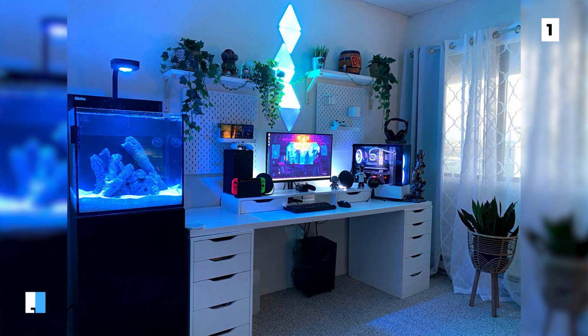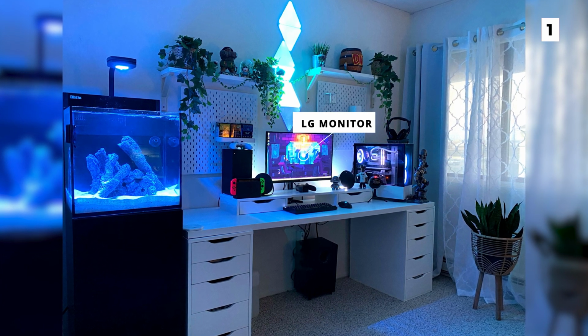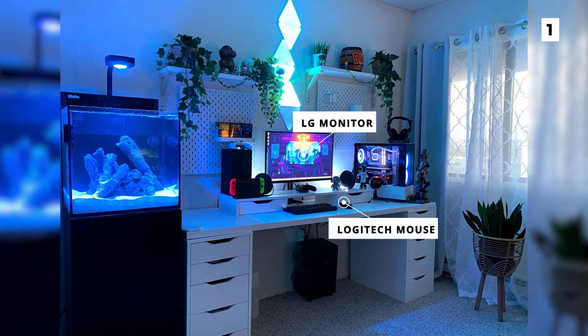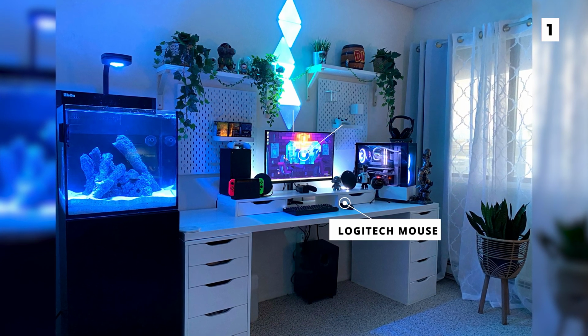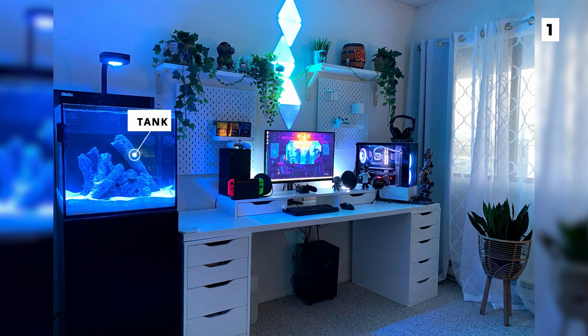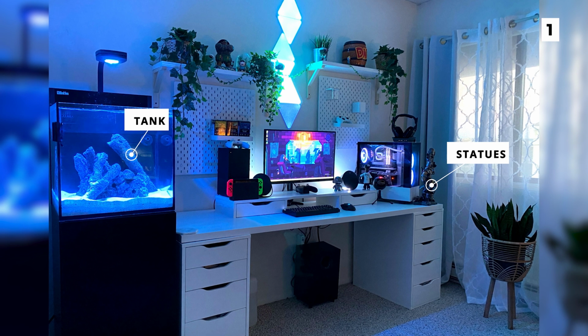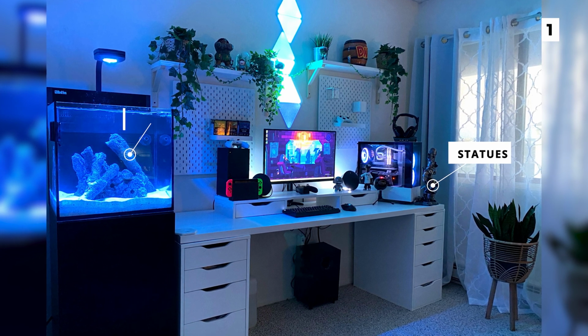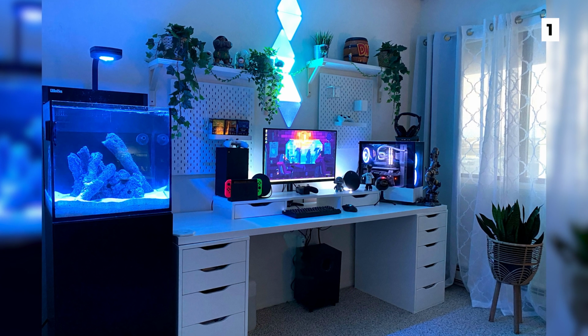And finally today is this super chill and unique setup from JKC 1004. The actual gear in this setup is relatively tame, with their peripherals including an LG monitor and Logitech mouse. Where this setup really shines is the decoration, with the astonishing and certainly expensive tank, the awesome statues, and the real cool LED lights above the monitor. This setup goes to show that you don't need a million monitors or the most expensive keyboard and mouse money can buy to have a sweet build.